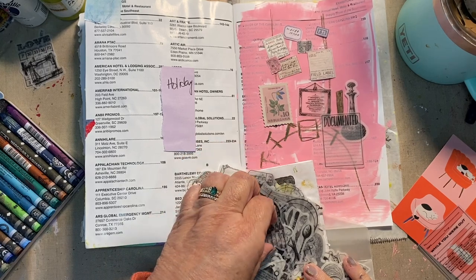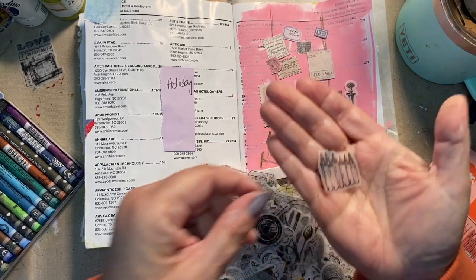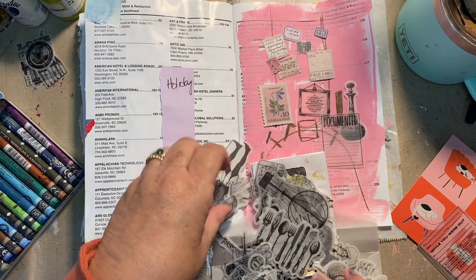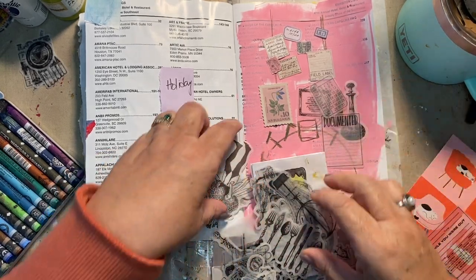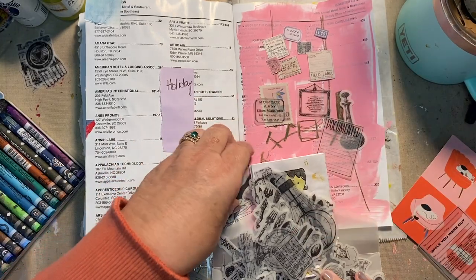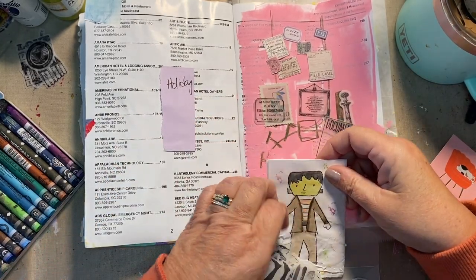What else is in here? Some pretty pins. Might put that in my Hobonichi. Coffee. Oh, what's this? Like a little calendar or something. Okay. Oh, here's a map. No, it's not a map. Oh, but there's a clear label of some kind. Okay. Oh, and a... Why is this in here?